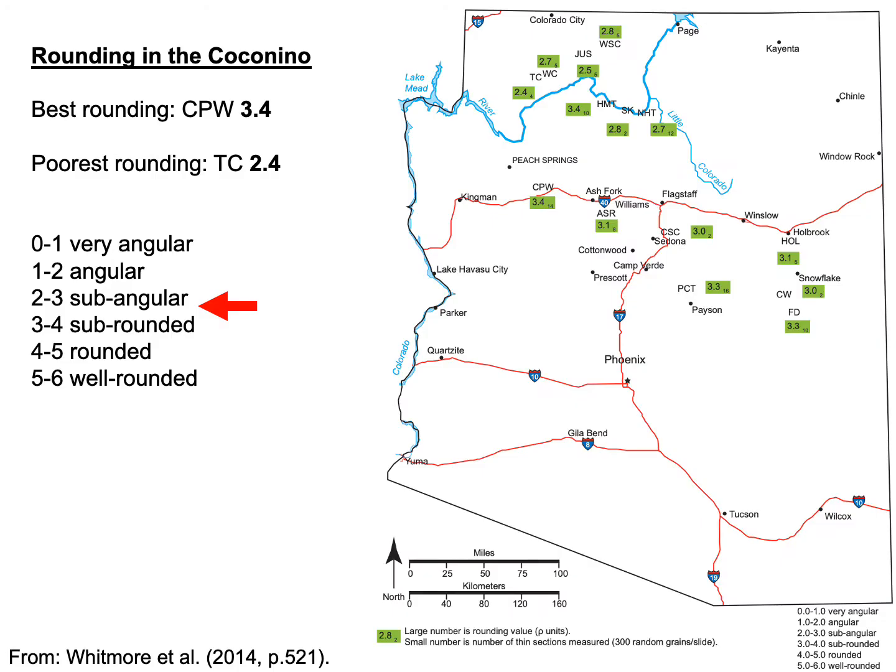Well, here you can see a map summarising the results of our rounding studies. The most rounded Coconino sand grains we found were at a place called Chino Point West, where they can be categorised as sub-rounded. The most angular Coconino sand grains we found were at Trail Canyon, where the sand grains can be categorised as subangular. So overall, the Coconino sand is best characterised as subangular to sub-rounded, not well-rounded as much of the literature claims.